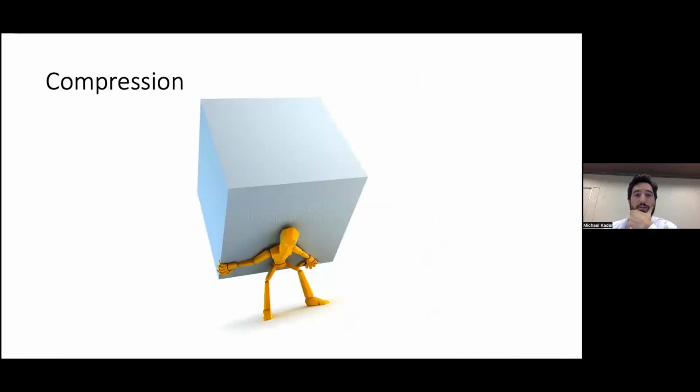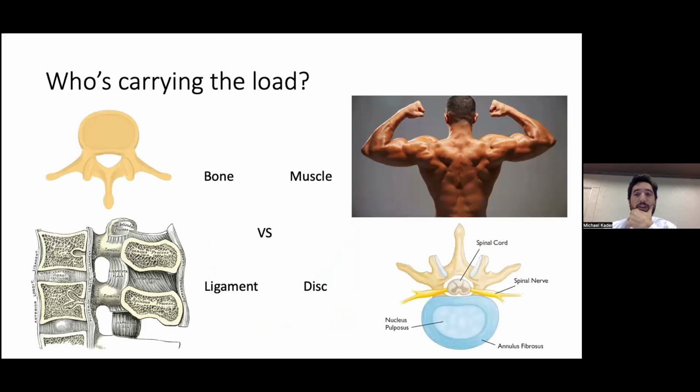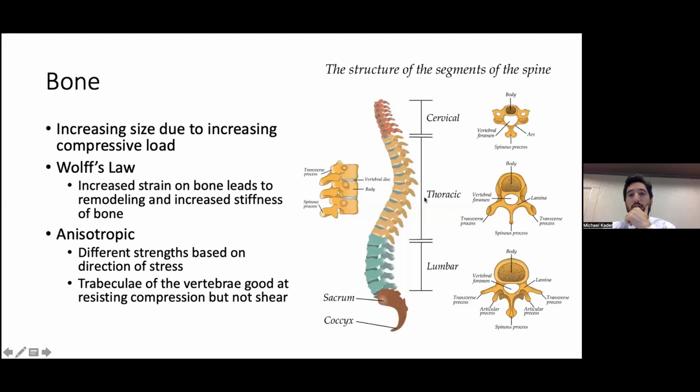And then the big one, compression. Who's carrying the load? Is it the bone? Is it the muscle? Is it the ligaments? Is it the disc? It's mainly the bone and the disc. I'll start with the bone. If you look at the spine in its entirety, you can see that there's increasing size from the cervical spine down to the lumbar spine in terms of vertebral body size. That's because obviously we have increasing weight as you go down the spine. Each vertebral body has to carry more and more weight.